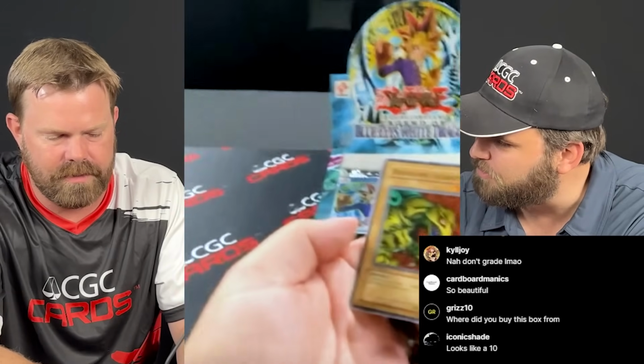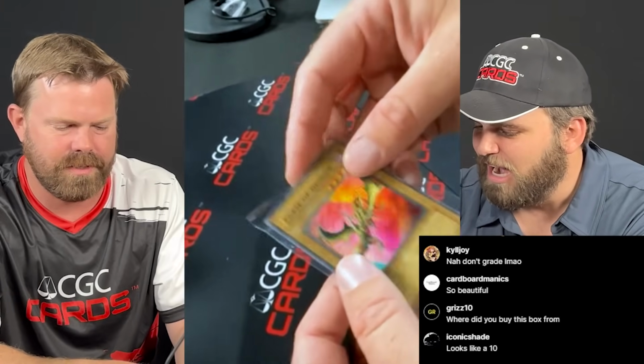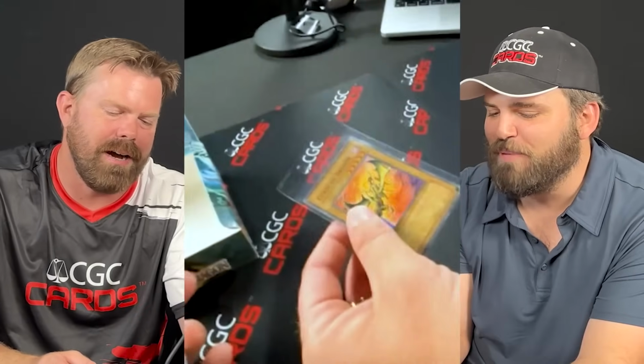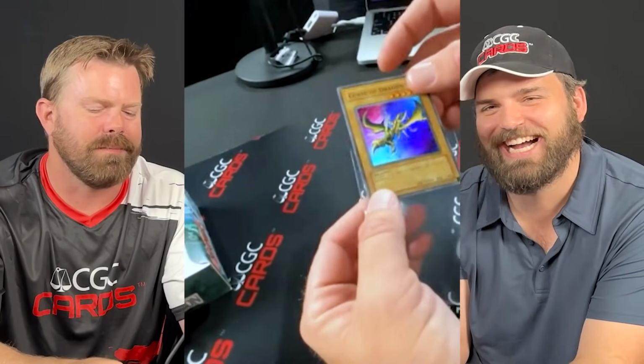So we have Flame Swordsman, Curse of Dragon. That is Dancer, man. People sometimes try to mess with the submissions they send in, right? They wax it up a little bit, buff it out, polish it. Look at that card. That card comes buffed. You don't even need to worry about it. It just comes that nice.